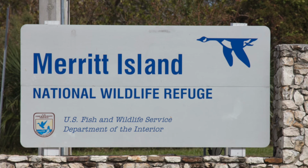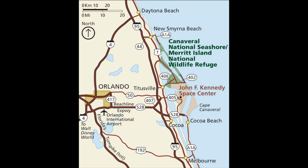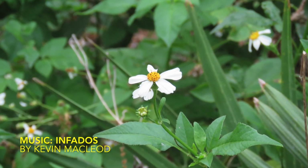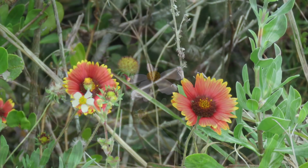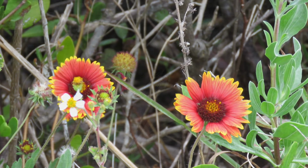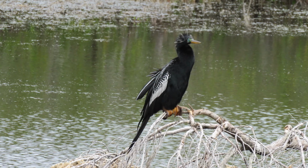Denise, our cousin Jackie, and I set out one morning to explore the Merritt Island National Wildlife Refuge, which lies east of Titusville, Florida, and just to the north of the Kennedy Space Center. These lands provide habitat for more than 1,500 species of plants and wildlife.